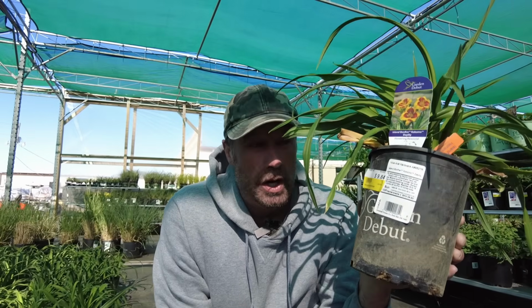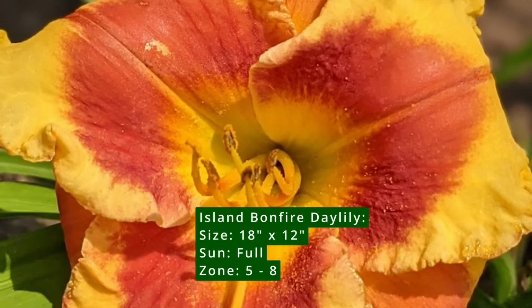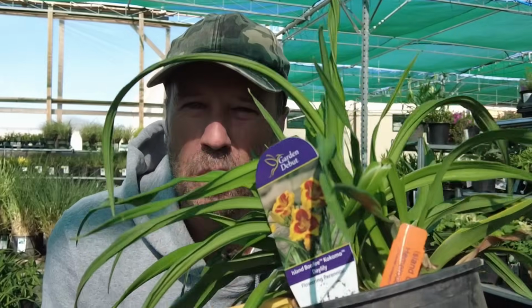All right, this one is called Island Bonfire Kokomo Daylily. Very pretty on the picture, very pretty. So yellow with that orangish red throat. Great for pollinators, man. Now this isn't a big one, 18 inches is what it says on the tag, but that is the Kokomo Island Bonfire Kokomo Daylily. Very pretty.